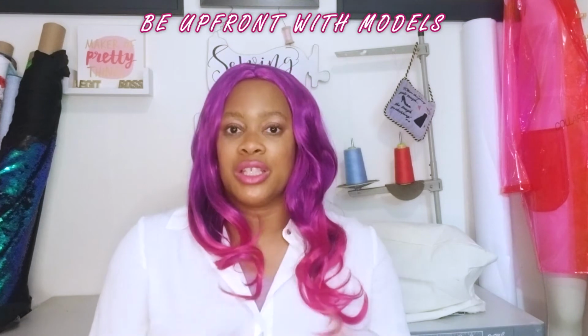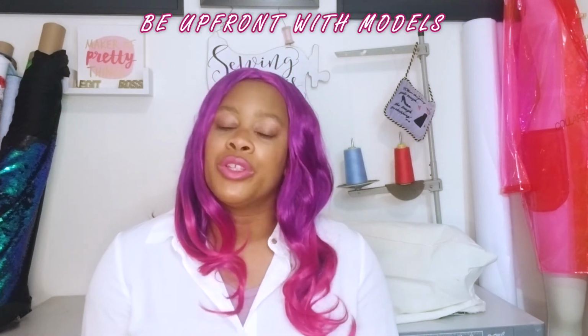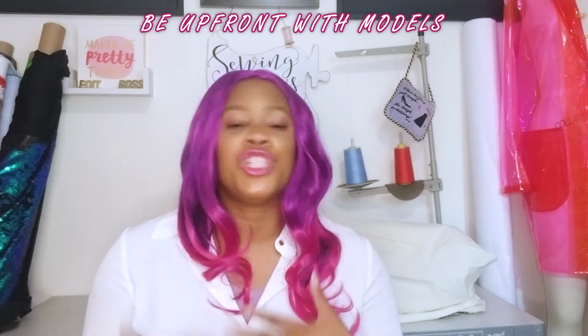And I just pretty much lay it out for them, what they're going to shoot, the types of undergarments they should wear depending on what they're going to shoot, and what to bring extra just in case we need it.